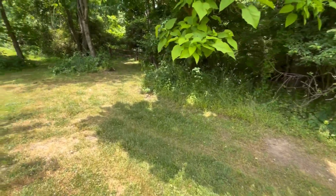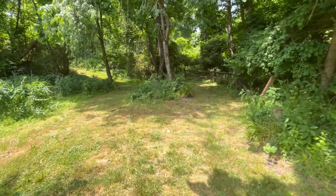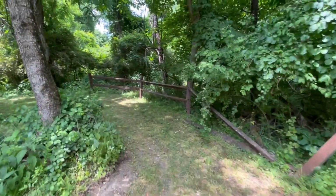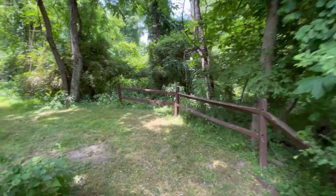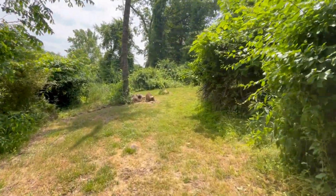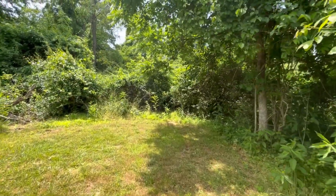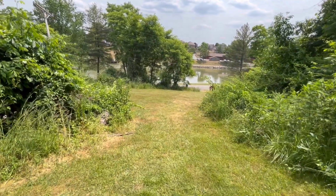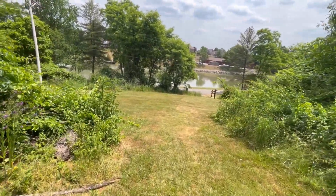So this arrow trail looks like it keeps going up in here, so we're gonna follow this and then we'll come back down to the lake. All right, this is the official end though. Back down we go, and you'll see a sign down here for the Arrowhead Trail again.